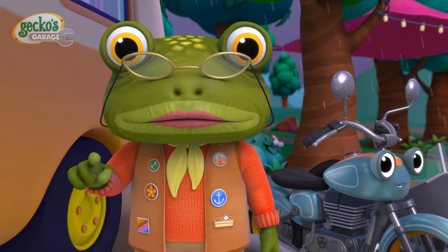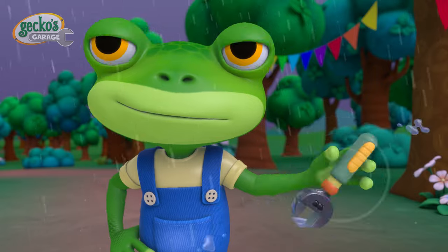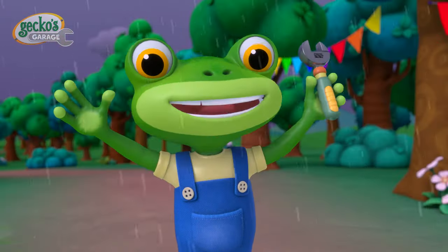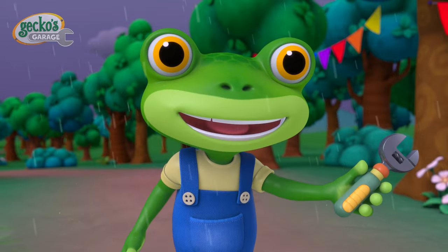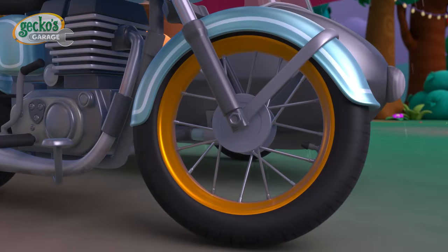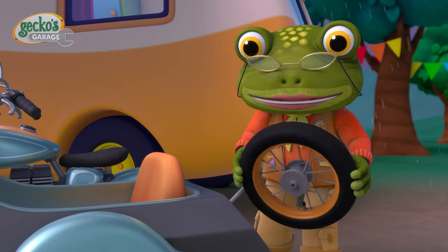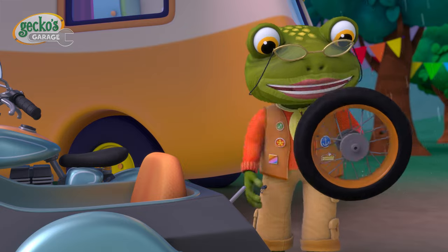We need to find another source of power. Oh, what if we gather the energy from the rain with a water wheel? Great idea, Grandma. We can channel the rainwater to turn the wheel. And we can use the water wheel to power a dynamo, which turns movement into electricity that we can charge Green.